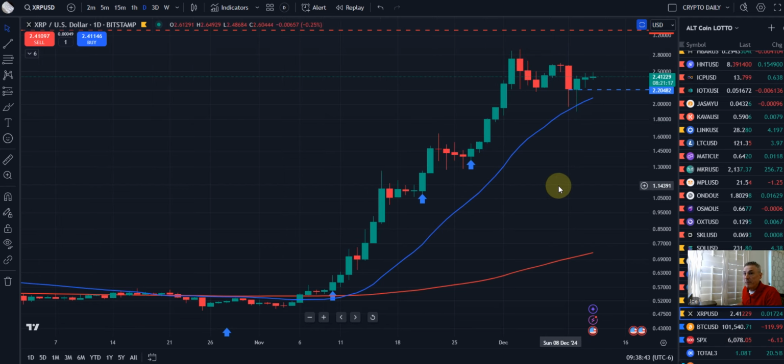Your prime location is what we teach our traders to find: the prime position on the chart in order to enter. Even if you miss that on XRP, there were a couple of locations. The first one was this consolidation zone here forever, actually. And remember, the longer the contraction, the stronger and higher the expansion when it breaks out.